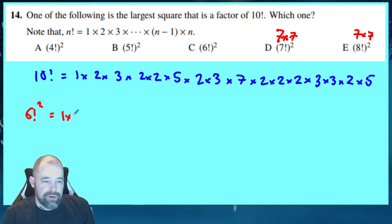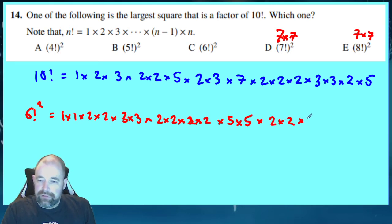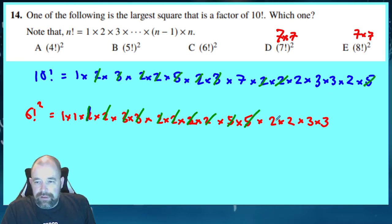6 factorial squared is you've got 2 1s, 2 2's, 2 3's, 4 2's, 2 5's, 2 more 2's, 2 more 3's. And now obviously, if it's not this one, we can just cross this out and check again. So we're going to just cross them off. 1s don't matter. We've got a 2. I'm going to use a different colour pen. We've got a 2, so green 2. We've got another 2. We've got a 3. We've got another 3. I've got another 2, another 2, another 2, another 2, 5, 5, 2 more 2s, and 2 3s. Now, if we couldn't do that last bit, it would have been B, but I think it's C.